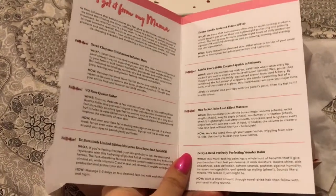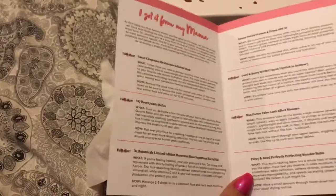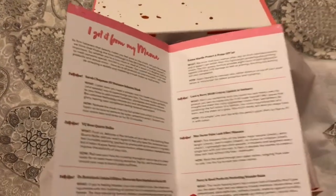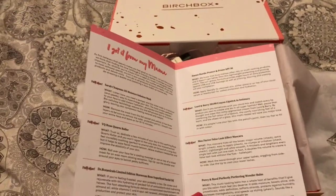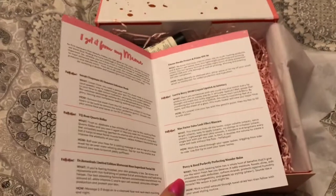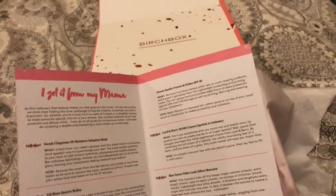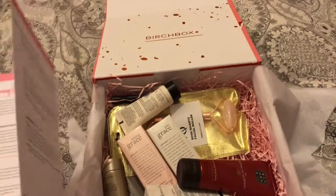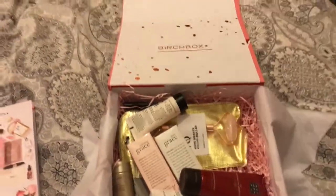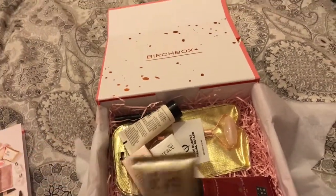Okay, so unlike Birchbox, they usually put the prices in of the full-size items. They haven't on this one. I suppose that would make sense if it was a gift for your mum, but I've actually bought this for myself from my children. So thanks, kids. And it also says there's 1, 2, 3, 4, 5, 6 out of 10 items in this box are full size, so it could be brilliant value for money. So let's see what we've got.